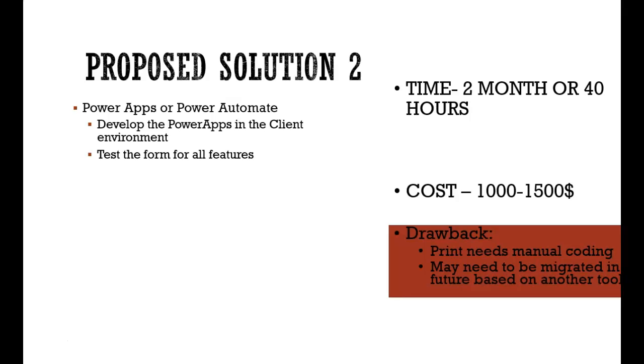Next, if the out of box is not possible, suppose you want a mobile solution and you don't have time for coding, and you're ready to compromise your idea and you just want some solution, then you can go for Power Apps, where a lot of workflow features are available. You can just make it mobile friendly, and it's pretty much fast, but it is more expensive and it may take a longer time, and it might need some coding if there are some print features. And the one drawback is that if you are planning to migrate again, you might have to rewrite the solution.